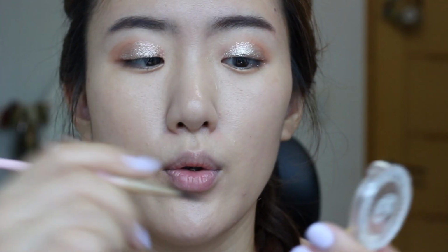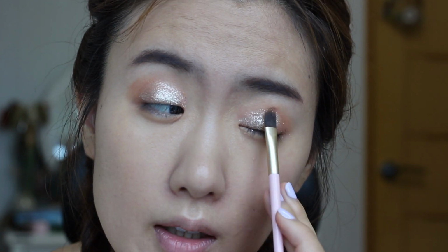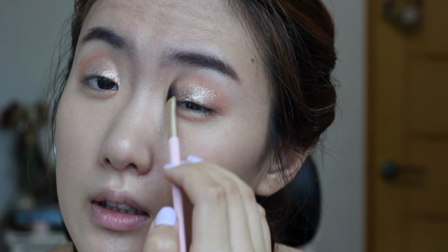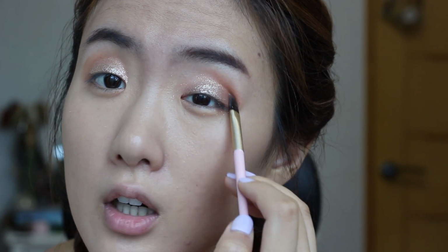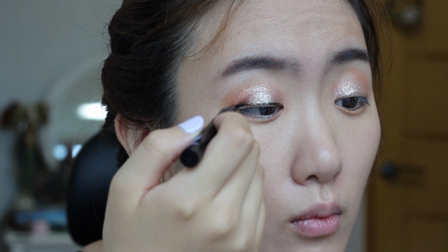I'm going to blend it out using the same blending color that I chose, the brown. I'm just going to use it again to blend out and give it more of the frame that I created initially. So towards the end, up to the crease, and then to the front, around.